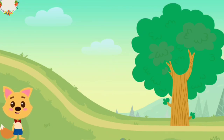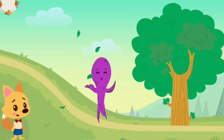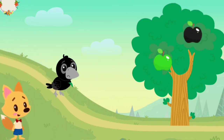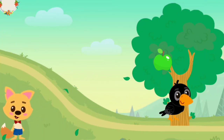Magic apples. The city inhabitants will be colored again. Feed the animals with apples of the correct color. Correct. Nom nom nom. Purple octopus. Nom nom nom. Black crow.